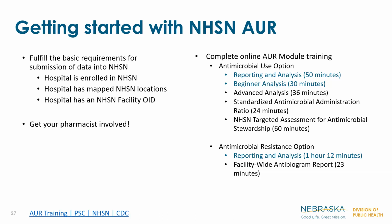But we need to make sure that hospitals have mapped NHSN locations. So that would be, you have your inpatient units, your ED and everything mapped correctly into NHSN, which if that's something you need help with, I can help you out with that actually. So you can touch base with me. Another thing is to make sure the hospital has a facility org ID, which you should be able to find when you log into NHSN, it'll tell you what the org ID is.